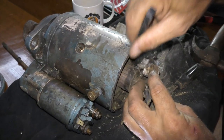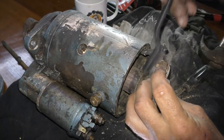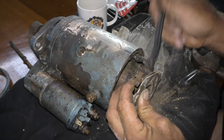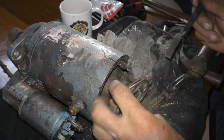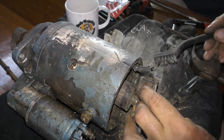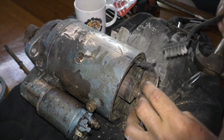So if we can just tidy this up, we can get up to Flores or Timor, out of the cyclone belt, and find a safe anchorage, and I can jump off and go and get a new one. But I'll just have to get this going so it lasts us a little bit.